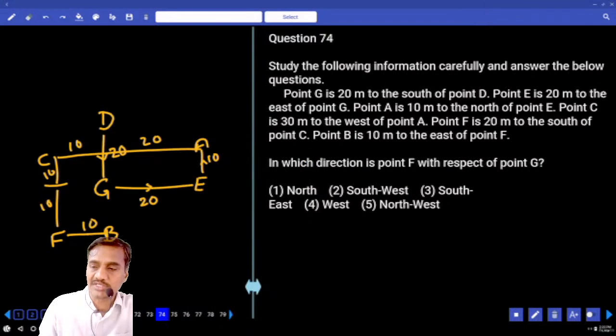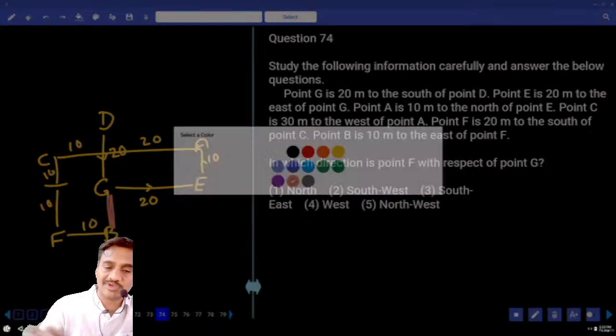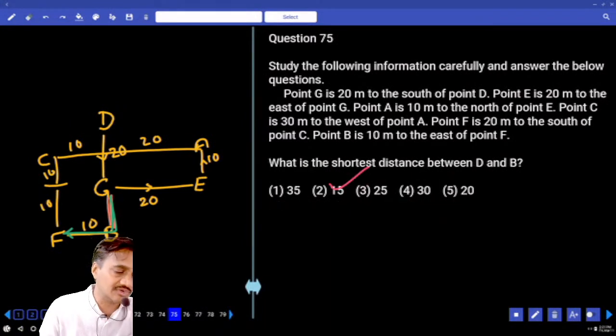In which direction is F with respect to G? From G we need to find out. In order to reach F from G, first I need to move towards south. Next it has to go west. First towards south, then towards west. South and west, southwest, choice 2, question number 74.